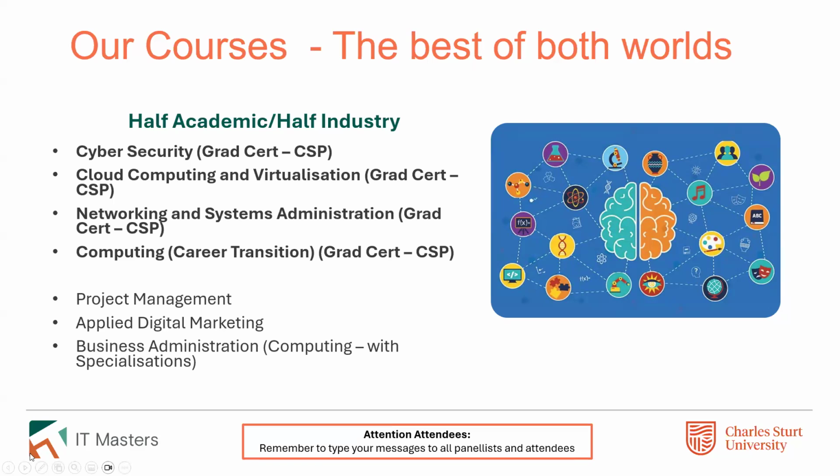These 4 grad certs that we offer are eligible for our Commonwealth Supported Places, which is around a 71% discount on the course costs. On top of that, we also have courses in project management, applied digital marketing, business administration, and computing with specializations as well. With all of these specializations, minus the computing career transition course, these all feed into our master courses as well. The nature of these courses are half academic and half industry. So 50% of the course is your CSU subjects, which are more academic in nature, and then the other 50% is your IT Masters subjects, which are more industry-led and focused.